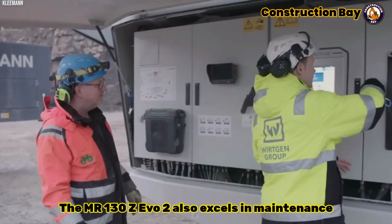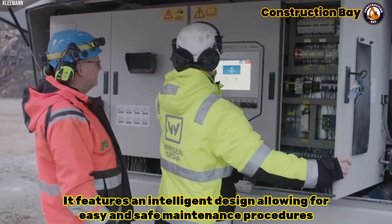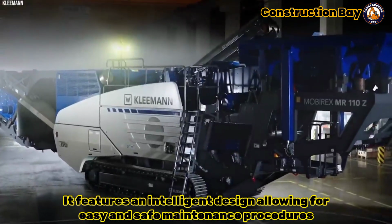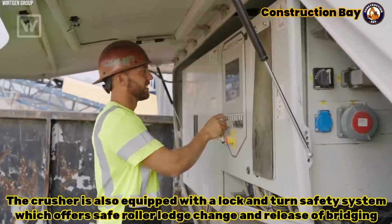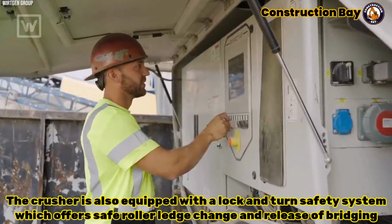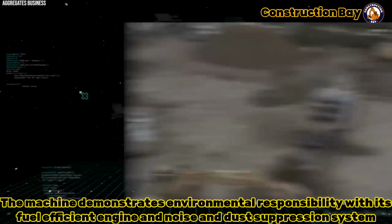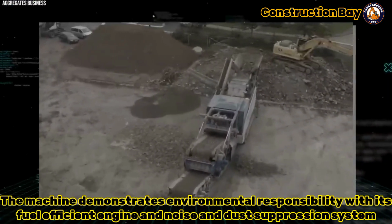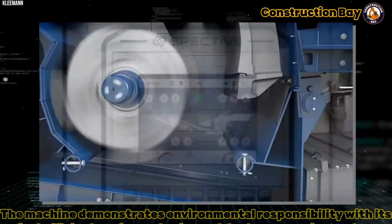The MR 130Z EVO 2 also excels in maintenance. It features an intelligent design allowing for easy and safe maintenance procedures. The crusher is also equipped with a lock and turn safety system, which offers safe roller ledge change and release of bridging. The machine demonstrates environmental responsibility with its fuel-efficient engine and noise and dust suppression system.